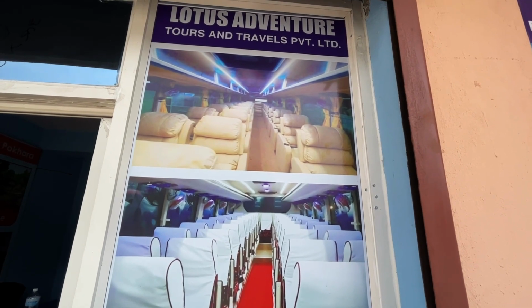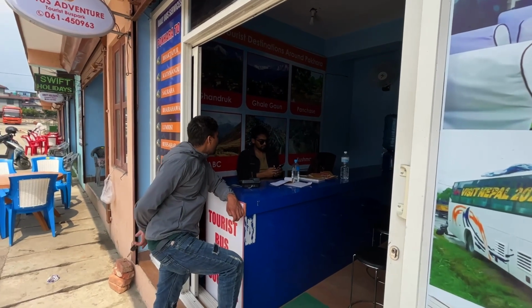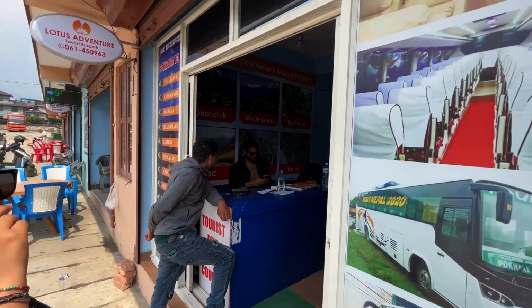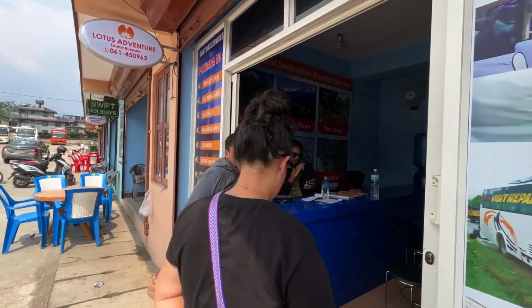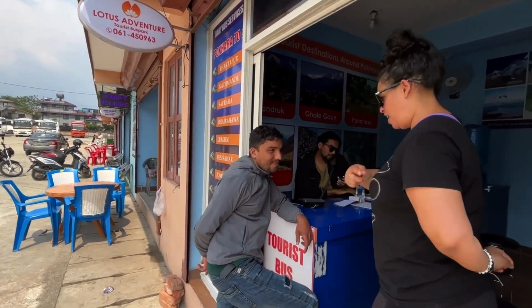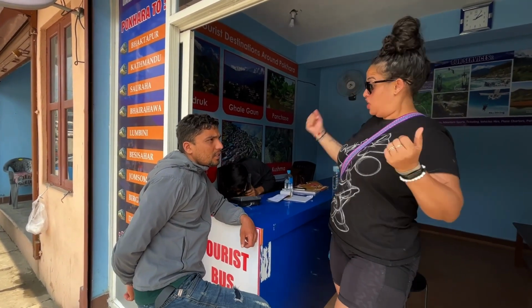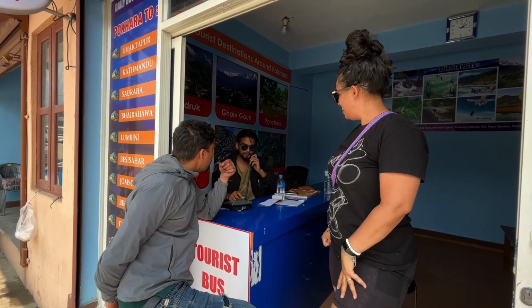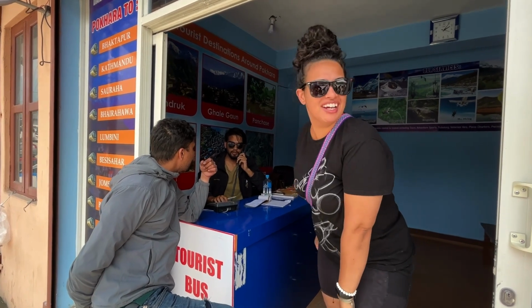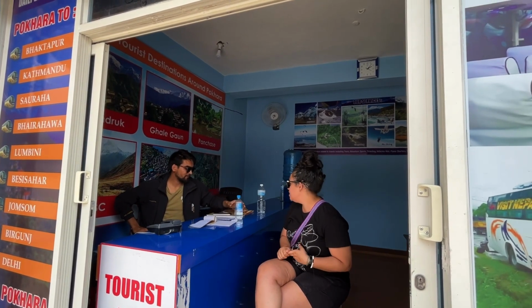You promise it's this one? Okay. Look at this cool guy. He would never lie to us. Yes? Comfortable sofa seat, yeah? Like movie theater. Do you have movie theater too? Movie in the bus? Yes, movie also. You may legit have a movie. Not movie. One is sofa seat. Okay, so you have the sofa seat and it has AC. Yes.